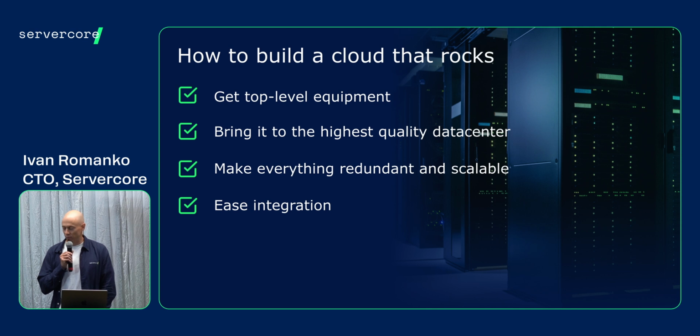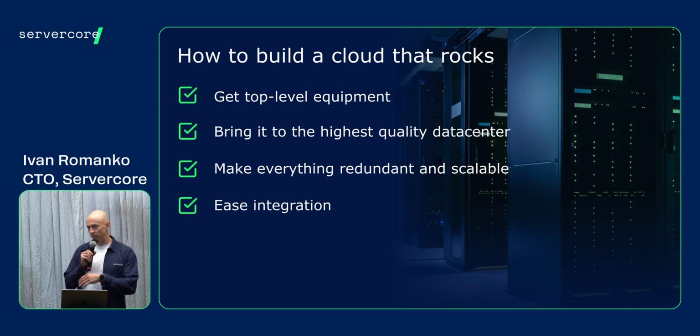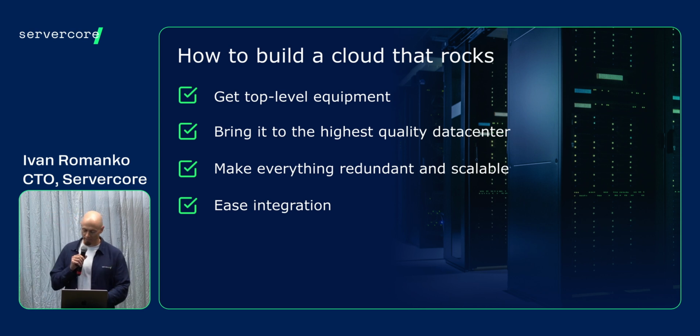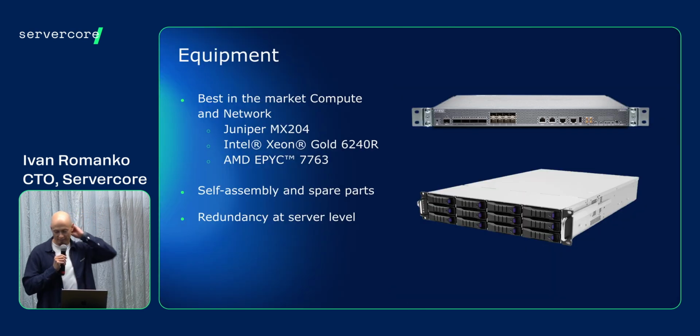So the last but not least is an integration. Almost any customer you will encounter already has something. They have at least an experience launching something somewhere, or in a lot of situations they will already have their own equipment and a vision of how to connect their current systems with services you provide. So let's dive a little bit deeper.